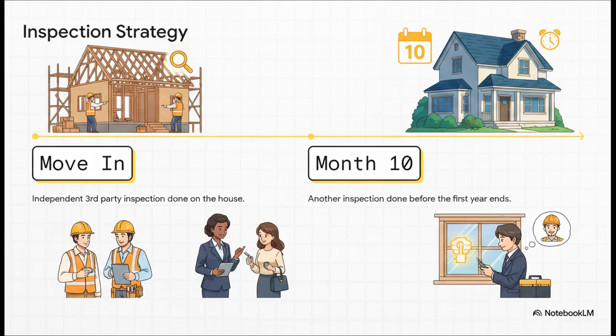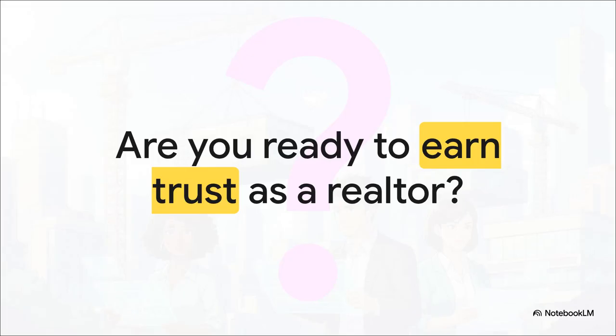All right, we've covered a ton of ground, from the crucial differences in builders and the math behind square footage, to the vital strategies that protect your buyers from that initial contract all the way to month 10. As inventory challenges continue to push more and more buyers toward new construction, the role of the traditional agent is undoubtedly shifting. So the question really isn't just whether you can learn these steps, it's whether you're ready to evolve from a traditional salesperson into an indispensable consultant in the new build ecosystem.